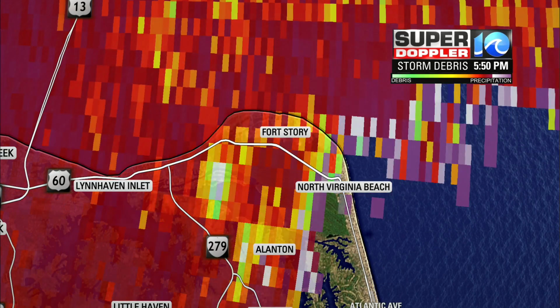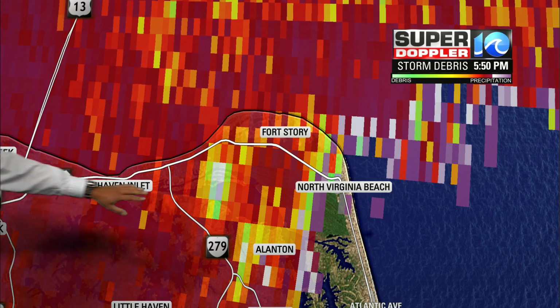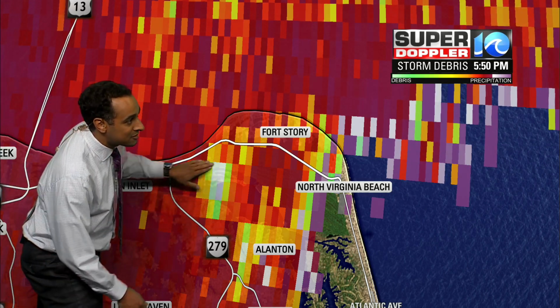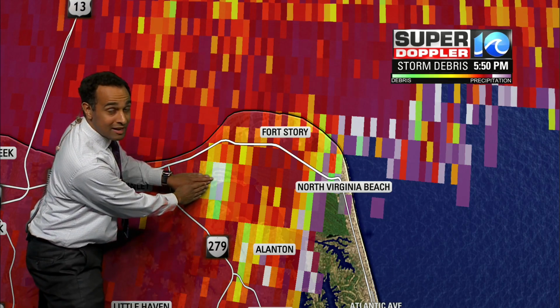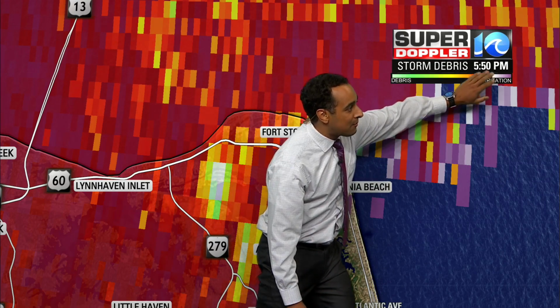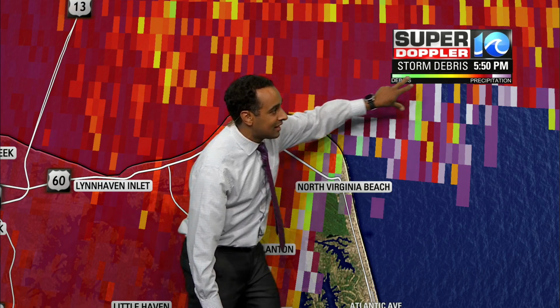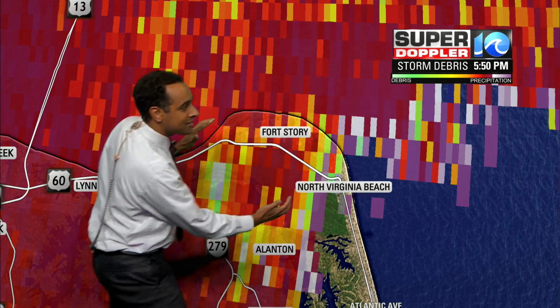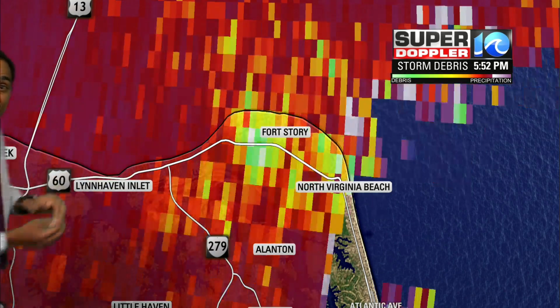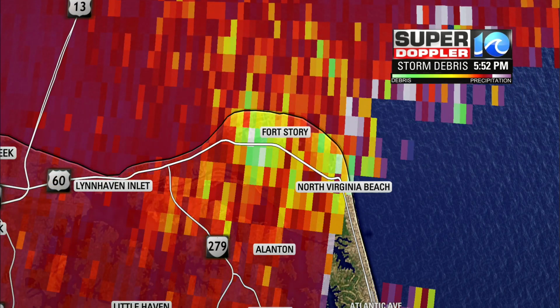You can see we don't have it there, but once we get to 5:50 p.m., and we're going to look at this, you see this area of white right here? Look at the scale. You can always use the legend at the top. So we have areas of red. That's precipitation once we get into the yellows and into the greens. And once it's zoned in on more of a circular type of shape, that's where we have the area where there could be some storm debris.